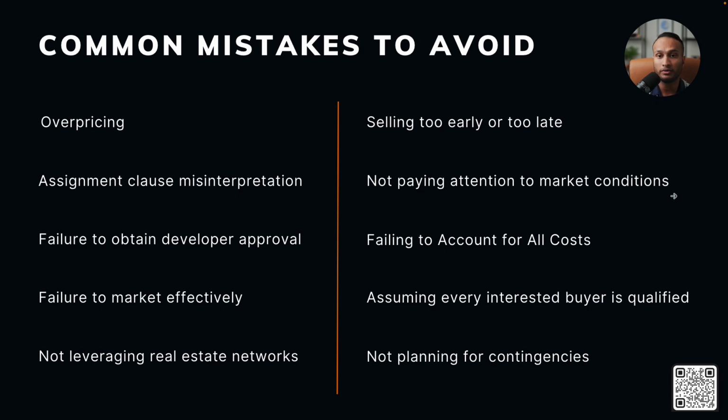Selling too early or too late. If you're selling too early, then you may miss an opportunity to perhaps get more money, because buyers are not able to view the building. Or if you're too late, you might even miss the boat and miss the timing. So you want to make sure you time your assignment properly.